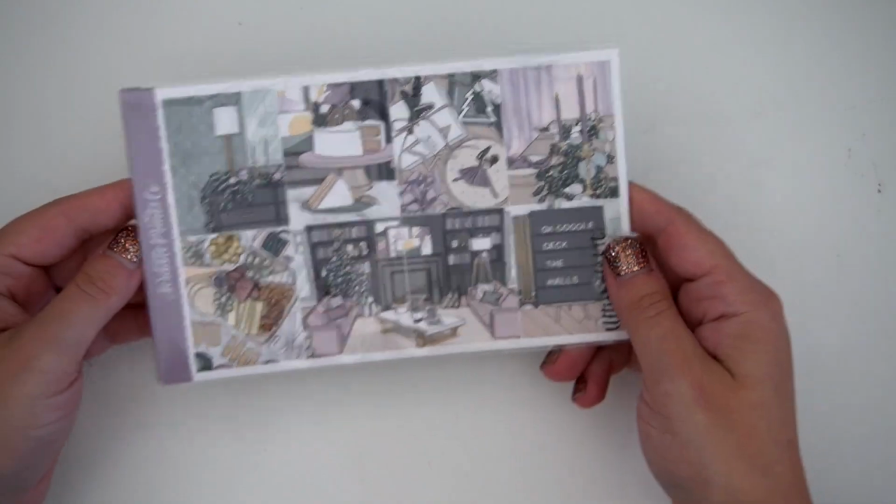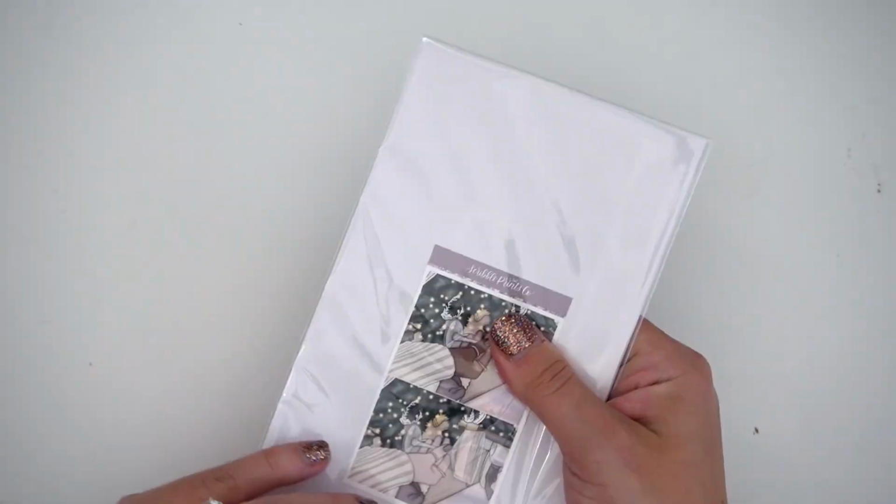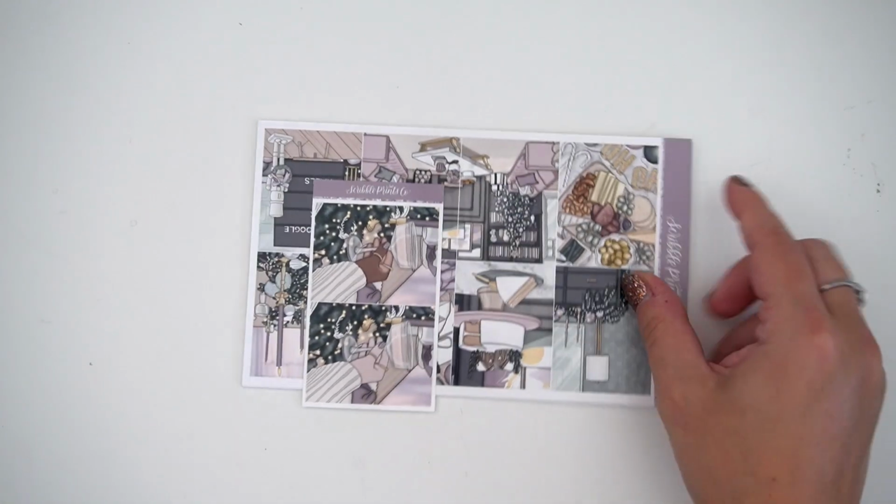The next kit, well, the next three are all new art. These two are not exclusive, but the last one, since it's a pop culture mystery, is exclusive art. So let's go through these. This one here is tinsel. I love the colors in this one with the lilac. I think this would be really fun to use. Hold on, let me show you.